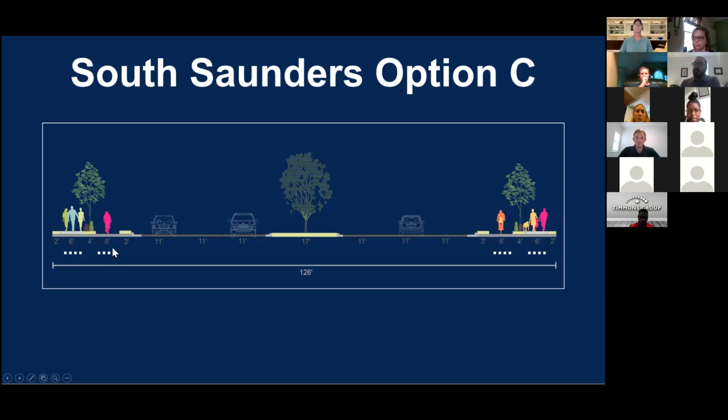It also adds a protected and elevated bicycle lane on either side of the road, and that would be above the curb and separated from vehicle and pedestrian traffic with 4 and 3-foot planting strips and some room for landscaping, and then an additional planting strip on the other side of that sidewalk.